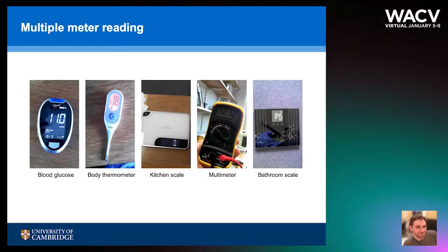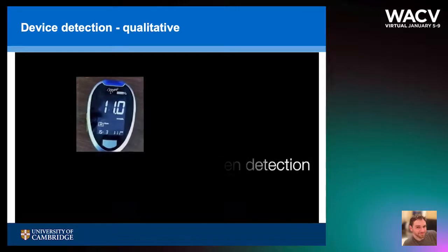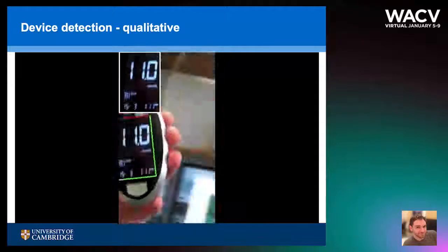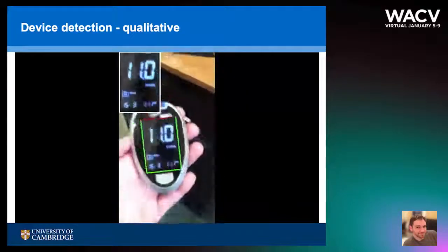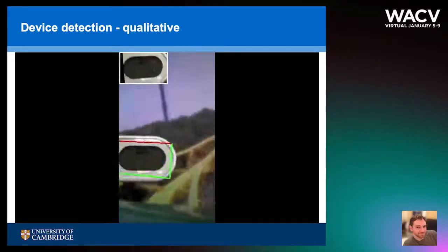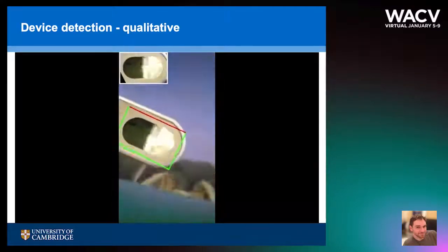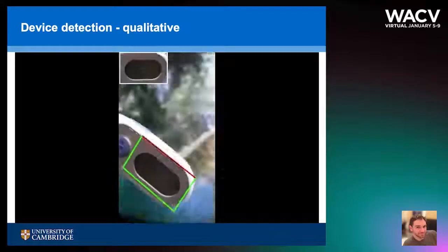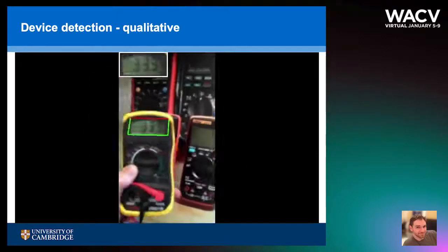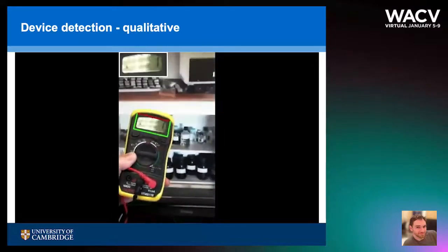We test on five different digital meters, shown here. And here we show qualitative results in a video demonstrating the robustness of the screen detector under various rotations, lighting, and background clutter. Notice for the multimeter, due to the device-specific training, we detect only the multimeter of interest and do not become confused by those in the background.